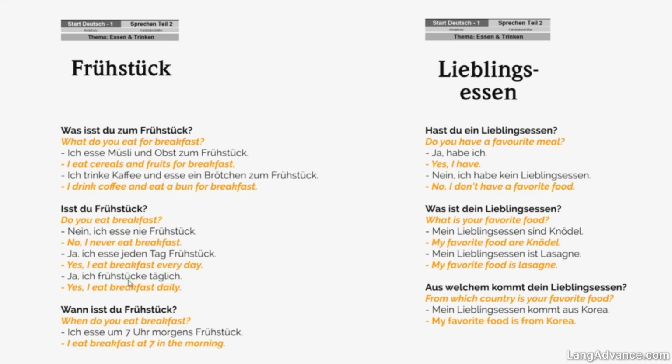Frühstücken is a verb and it means to eat breakfast. So you can say, ich esse Frühstück, or you can say, ich frühstücke. Both are possible. Wann isst du Frühstück? When do you eat breakfast? Ich esse 7 Uhr morgens Frühstück. I eat breakfast at 7 in the morning. Of course, you can put any hour here. Those are just examples.